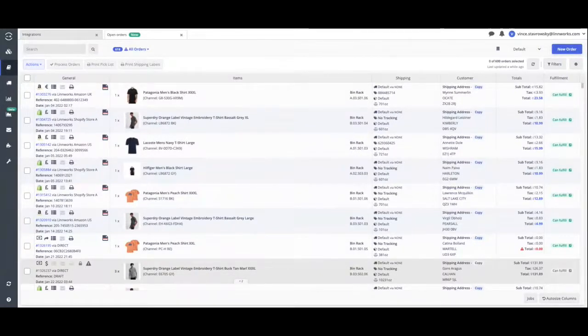All right, so this is the open orders screen in Linnworks. And I want to take a moment just to describe what this screen does. And the reason I'm starting in open orders is because with regards to shipping management, this is the beginning of the story here.